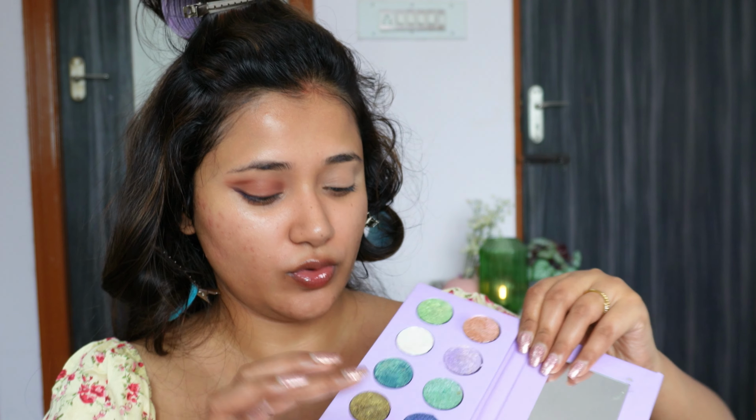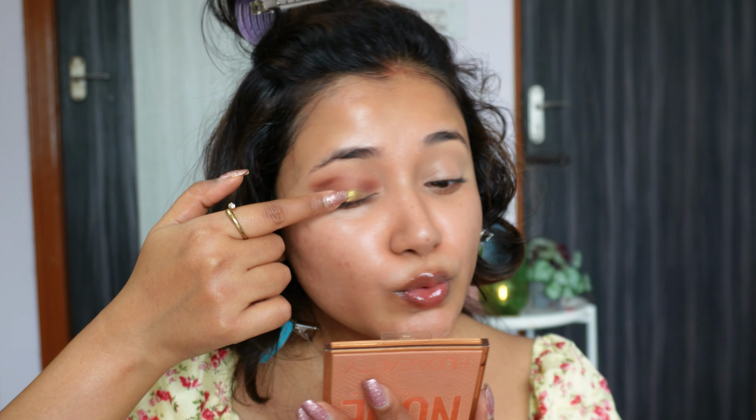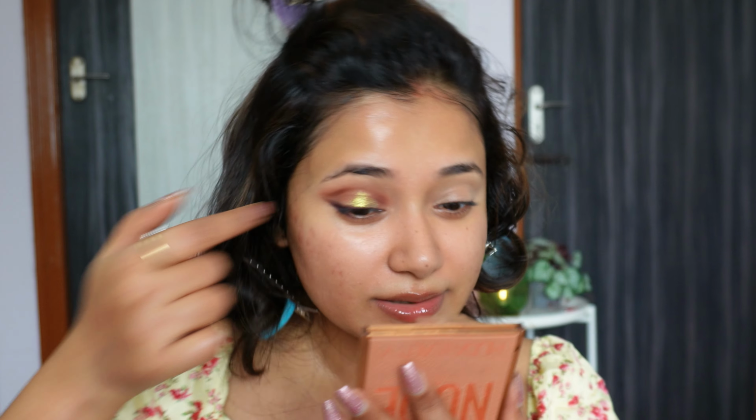Okay, not bad. Now let's pick up, I'm going to swatch really quickly. I'm going to do this shade, or I could do this. I think I'm going to go with this shade right here. Ooh. I think I made a nice decision.